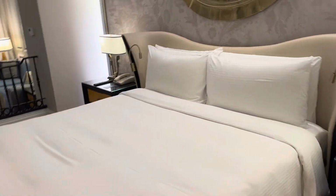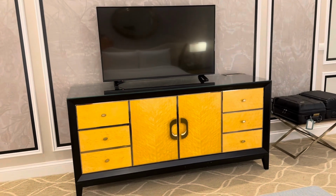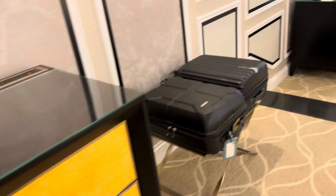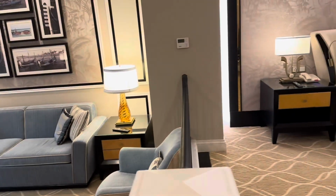And then also in the bedroom facing the bed, here is the TV. So let me see what they have here. Just some saving space. Okay, so we can put our 2 small pieces of luggage here. As I mentioned, it's a suite concept. It's only 2 steps down, like a partition or divider between the bedroom and the living room.